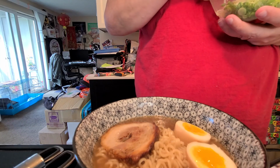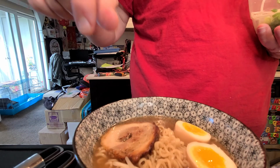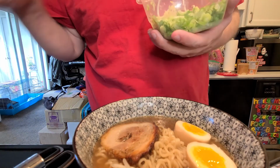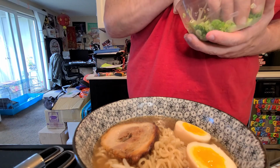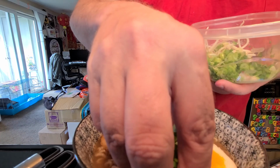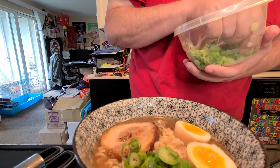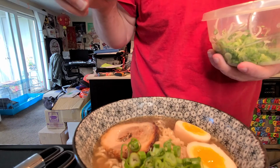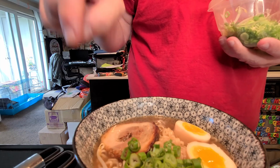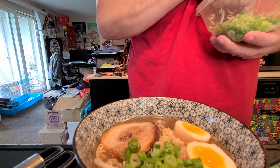And then we got some bean sprouts. And we've got some more. Where'd the bean sprouts go? Okay, fine. Bring you guys back a little bit.